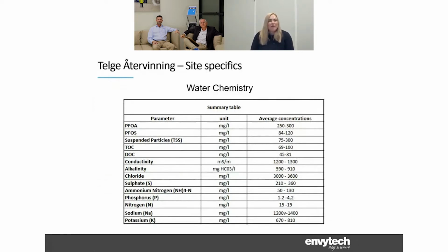And so apart from suspended particles that flow into the water, cross contaminants, which are both organic and inorganic, we have high DOC levels and high conductivity, as well as PFOS and PFOA and other PFAS. We have about 2,500 nanograms per litre coming in the summer. And you can see here in this table just the average concentrations of everything going in. And that's kind of normal for a landfill, I think.